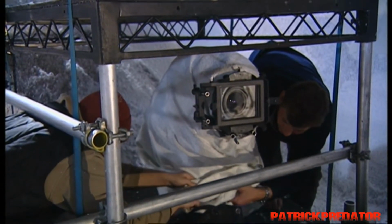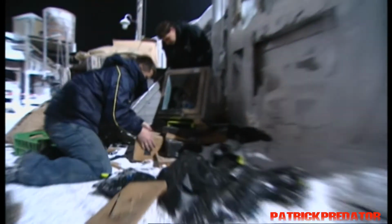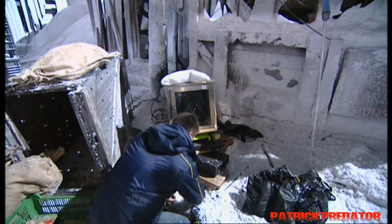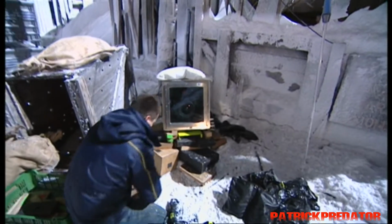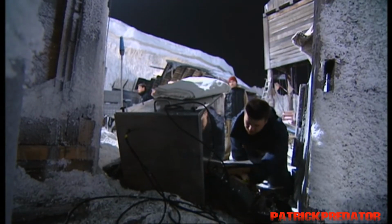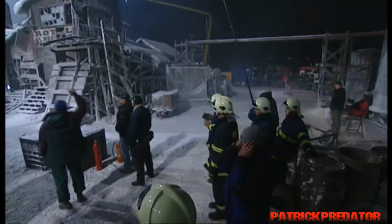So the grips built proper sturdy housings over the cameras. And then we lined them with fire blankets and put glass over the front, enough to protect them from a normal fireball. But what we didn't expect was that the set was going to go up the way that it went up. Go!